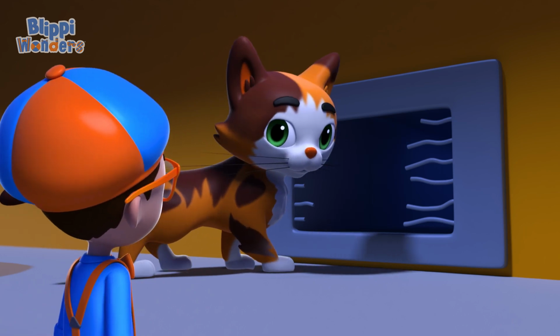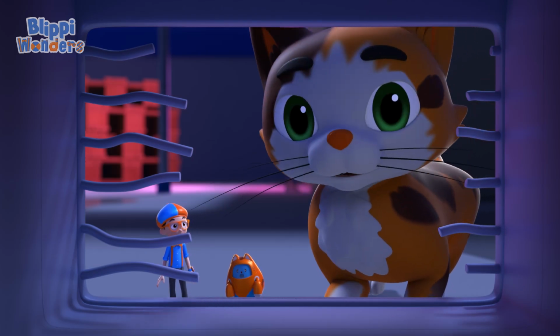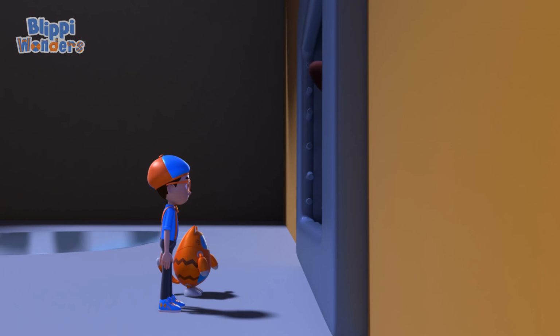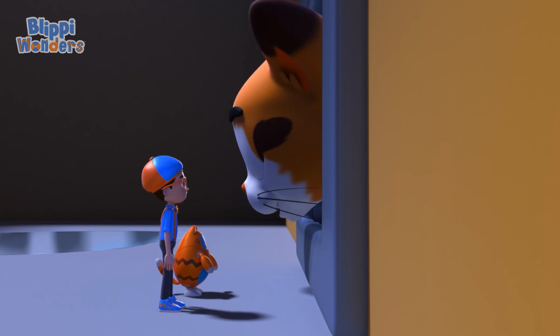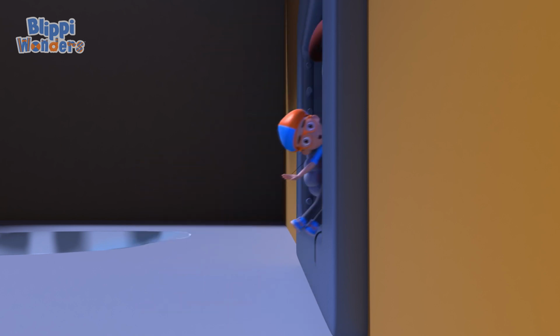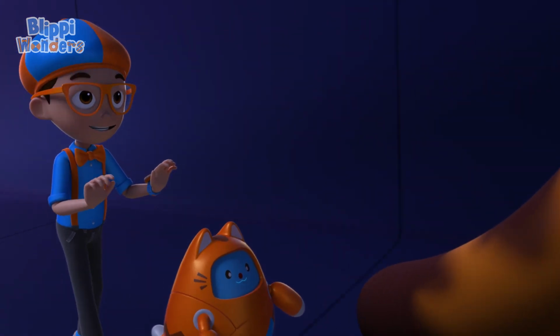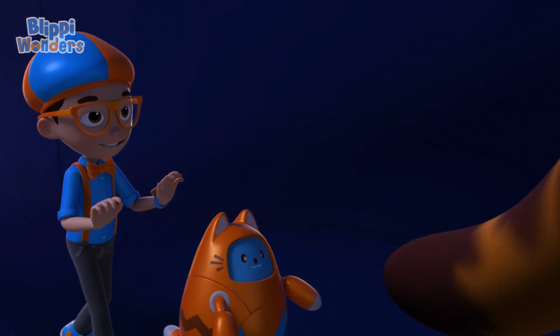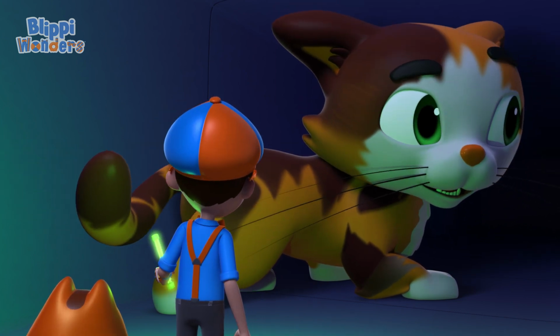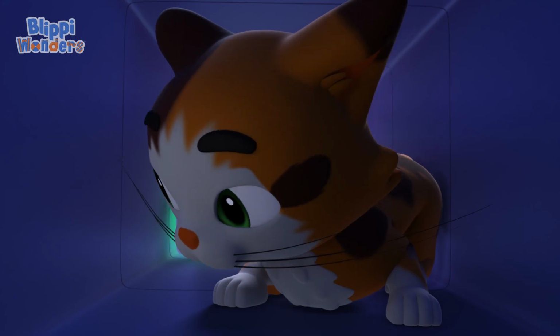Do you think you can fit? My whiskers help me determine if I can fit through the passage without getting stuck. See? I told you. Come on, Blippi! It's so dark! How can you see anything? When I can't see what's around me, my whiskers tell me when something's there.